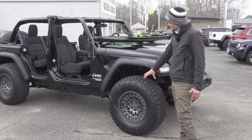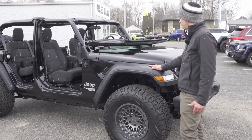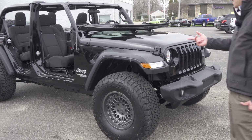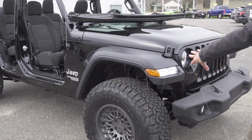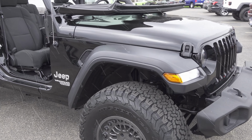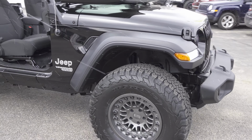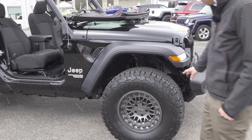So one of the things that we did have to do to get the wheels and tires to fit right was the upgraded fenders. These you can order right through our parts department here, and it's basically like what comes off of the Rubicon. It's just a couple inches higher than what is on the Sport. It gives it a little bit more aggressive look and lets us fit some 35-inch tires.